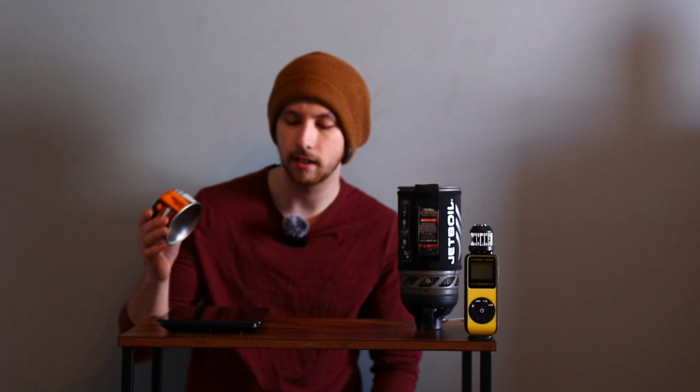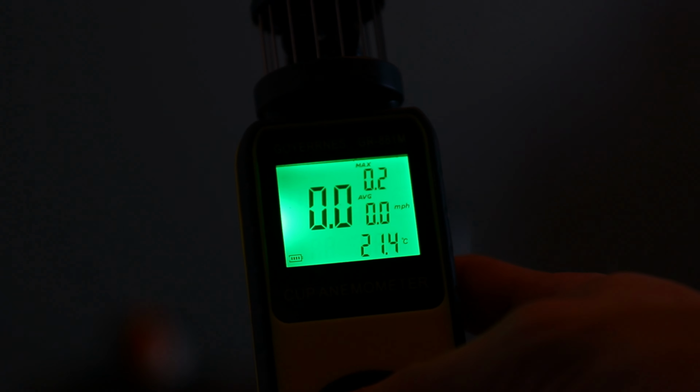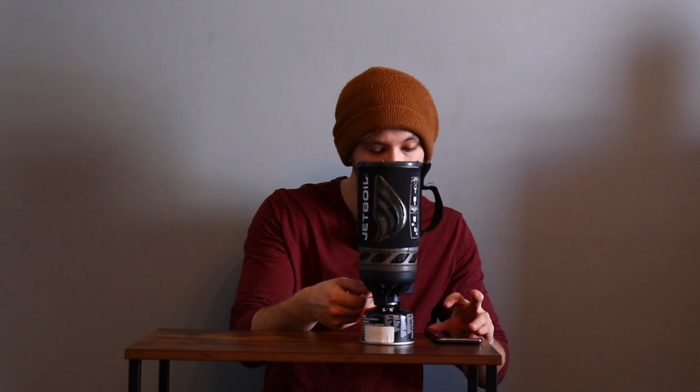So now we're gonna get the base weight of our canister is 196 grams. And the total temperature of the room is 21.3 degrees Celsius. And the conditions we would have been mimicking would be a nice warm sunny day without any wind at all. As soon as I crank this to the max, I'm gonna start the timer, ignite it, and then we're gonna see how fast this boils.